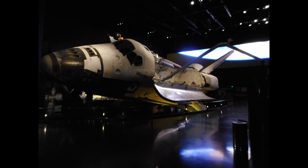And as you can see there, Don, they chose to give you the angle that previously only an astronaut would have seen: the bay door that way with the Canada arm coming out of it in space.